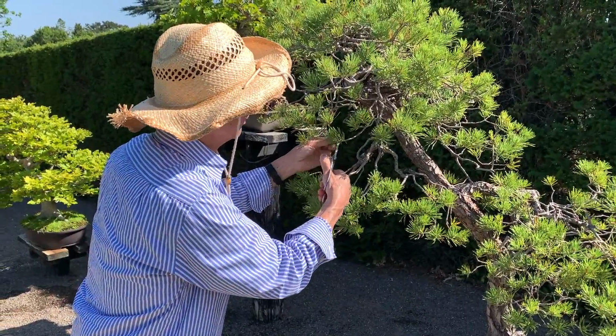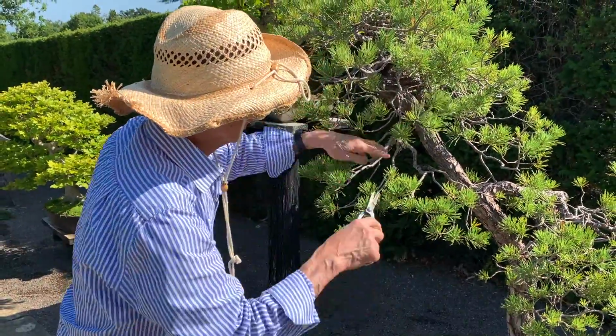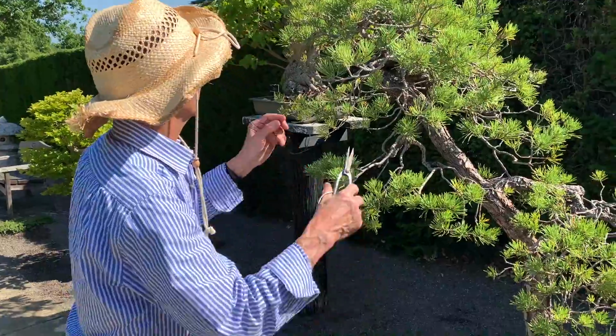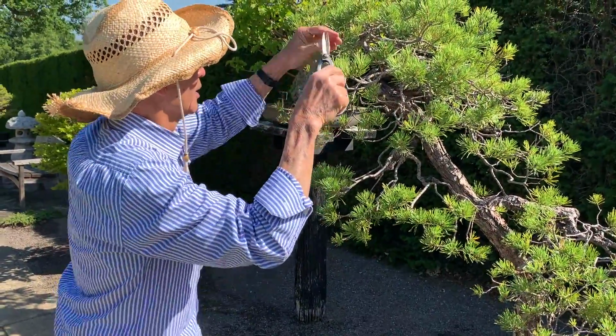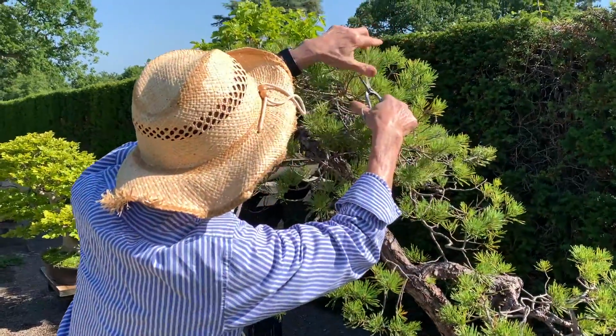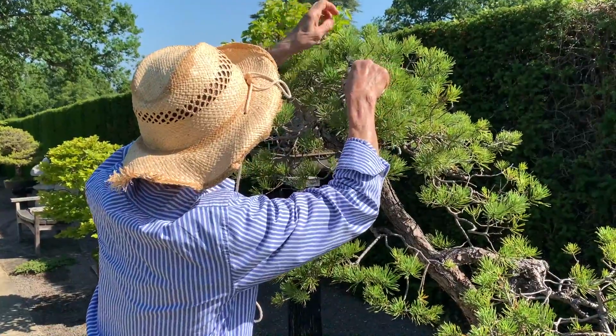And what I'm doing here, although I didn't get a chance to deal with the candles, I'm just tipping it. Simply tipping it will force the branches to bud further back. And that would keep it within bounds. Always keeping a little bit of green.